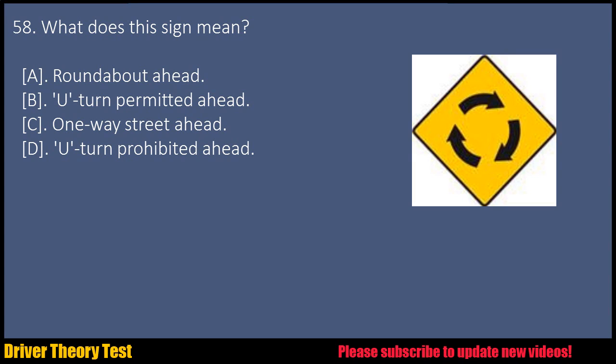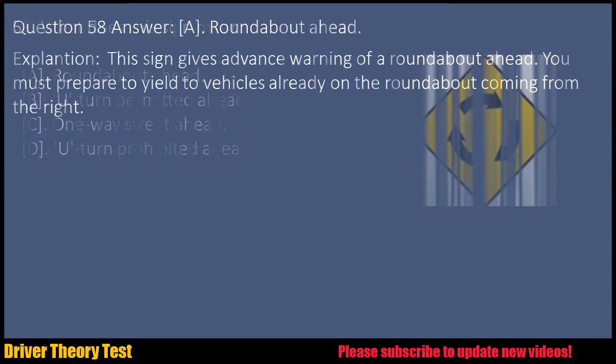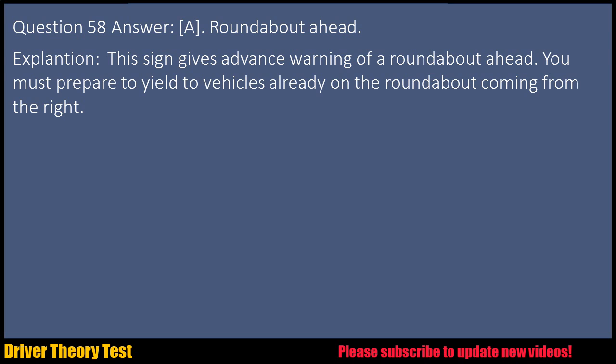A. Roundabout ahead. B. U-turn permitted ahead. C. One-way street ahead. D. U-turn prohibited ahead. Question 58. Answer: A.